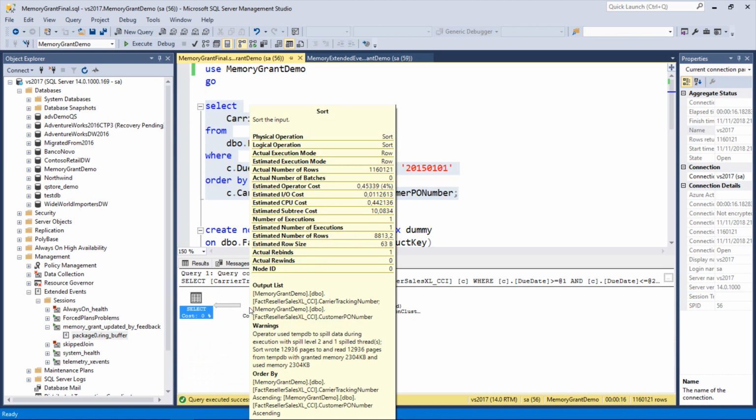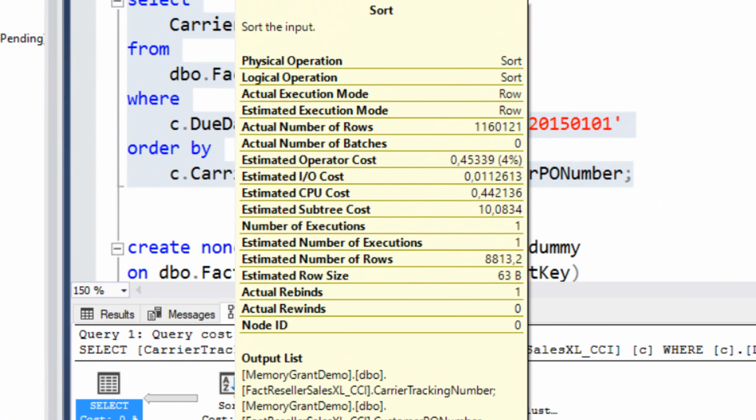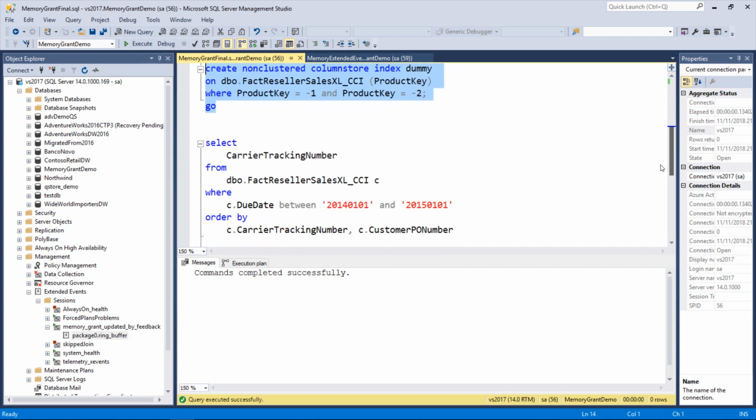Here we see the query with a sort spill. The plan has a sort spill, but this query is using row mode. It can't use memory grant feedback because it's using row mode. Let's solve this problem. I will create a very strange non-clustered columnstore index over a key that's not being used on this query and with a very strange filter on the index. Let's create the index. Let's execute the query one more time.